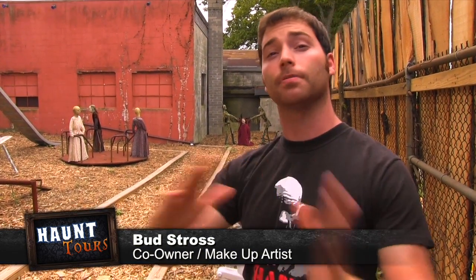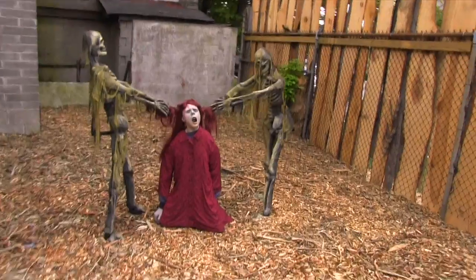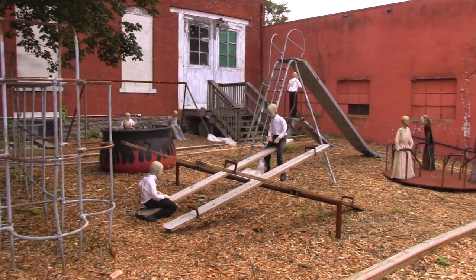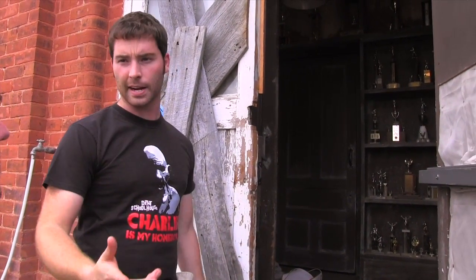What we got here is where everyone starts. It is the playground to the school. As you can see, there's kids playing, there's obviously a girl getting tug-of-warred by two skeletons, and usually the actors in here, there's a couple children kind of running around having fun, getting people geared up to go inside the schoolhouse. A bus driver, he'll actually fling that open and scare the bejesus out of them. It's also got an air horn built into it, so we can fire that whenever we want.